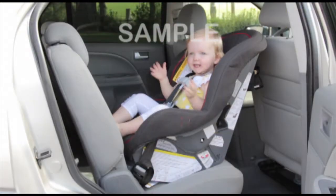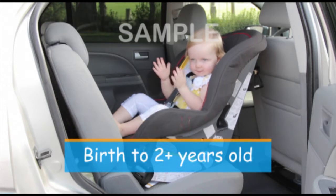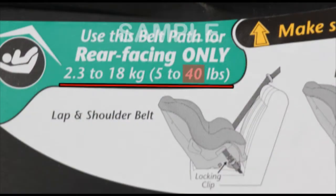The American Academy of Pediatrics advises parents to keep their toddlers rear-facing until at least the age of 2 and until they reach the maximum height or weight limit of their rear-facing car seat. This usually ranges between 35 and 45 pounds depending on the model.